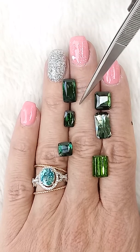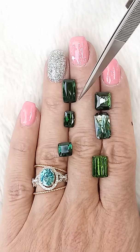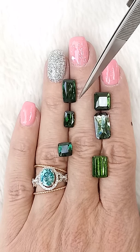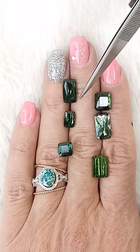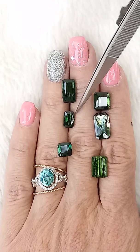This one is gem number 9047. This is also Brazilian material. This is all natural. It's a 2.09 carat, and it's a 9 by 6 millimeter. And this one is very clean, and this is a fine green.